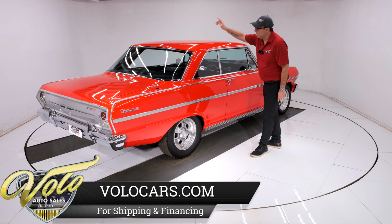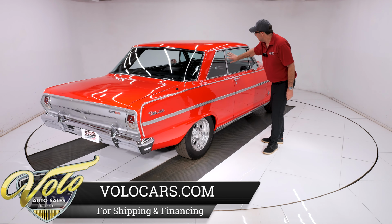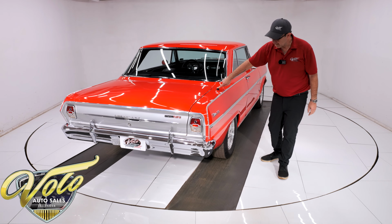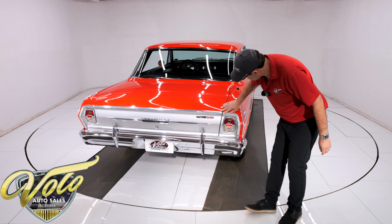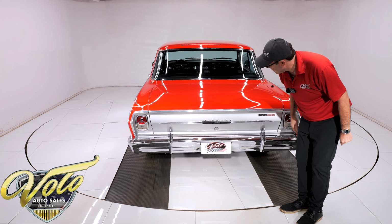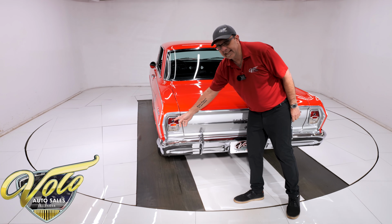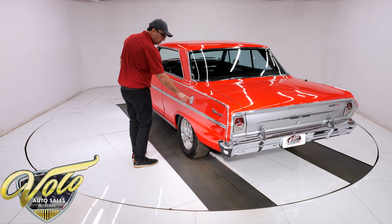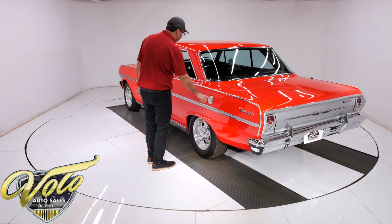The windshield and the back window have been replaced. Side glass looks to be in very good original condition. It's got a power antenna. All the trim back here is real nice. Has bumper guards, has the silver panel, has painted. Has some blue dot tail lights for you. And right here is a Chevy bow tie locking gas cap.